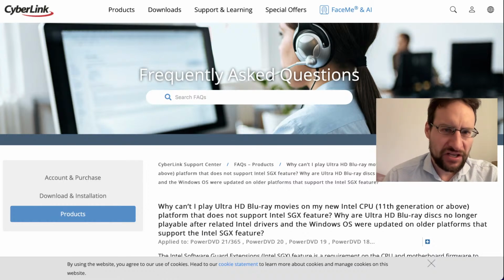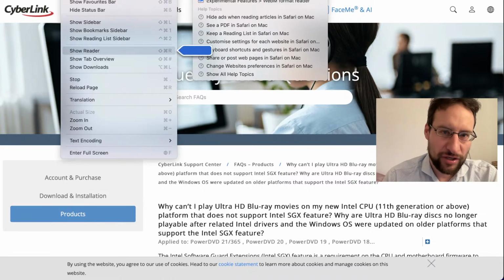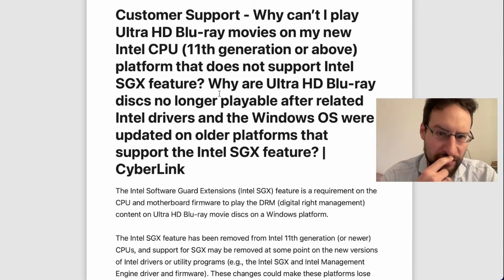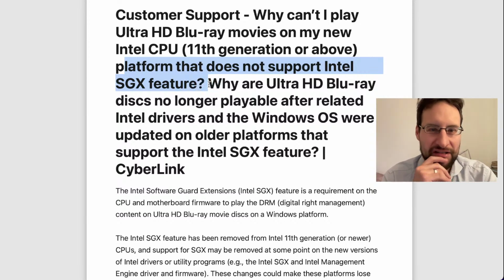People might have noticed that one vendor of PC Blu-ray player software has recently updated its frequently asked questions. Customers want to know: why can't I play Ultra HD, aka 4K Blu-ray movies on my latest Intel CPU, 4th gen or above? That doesn't support Intel's SGX feature. Also, the answer is already in the question, right? Because it doesn't support Intel's SGX feature anymore.